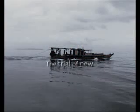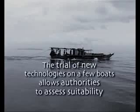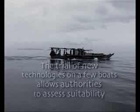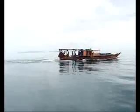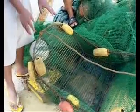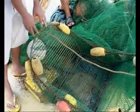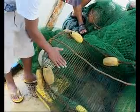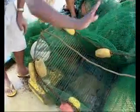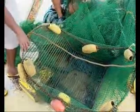The trial of new technologies on a few boats allows authorities to assess their suitability before rolling them out on a large scale. Success hinges on involving industry. Training allows the deckhands to use them properly. The grid is horizontal, and this device is used to reduce the catch of juvenile fishes and other trash fish. The juveniles can go out, and the commercial fishes go to the bag of the trawl net.